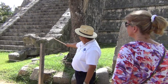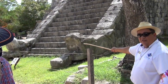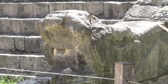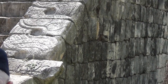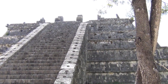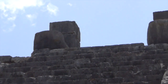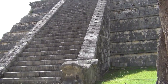Now, take a look here. I'm trying to point it over you. The big snake heads on both sides of the stairway. Look at the decoration, like intertwined, going up like this. And right there on top, another 2 big snake heads. Okay? Now this is like this. Trying to show you this, trying to explain to you this.